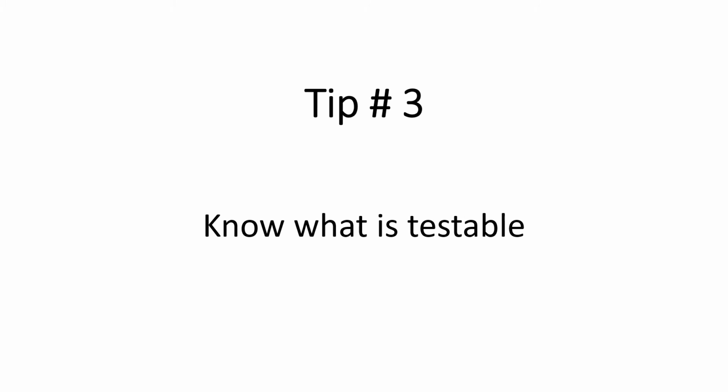Number 3, and I think my most important tip for this video, we should know what is testable. What does that mean? What do I really mean when I say we should know what is testable? Every time I look at a particular set of notes, I want to look at it and think about what I'm going to ask if I were the examiner. If I were the person setting the questions, what would I ask from a particular section? When we look at the material that way, it makes us look at it from a different angle rather than rereading the same sentences, which might get a bit boring.